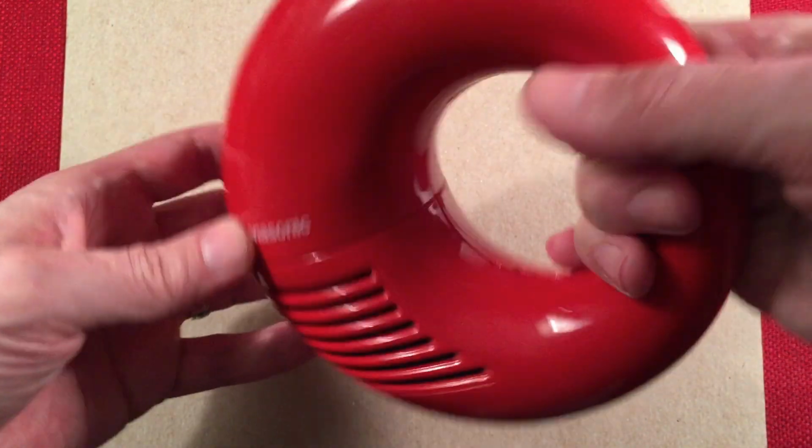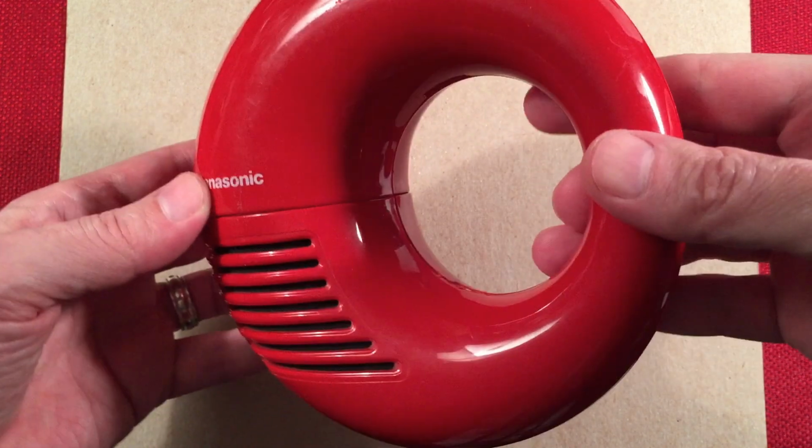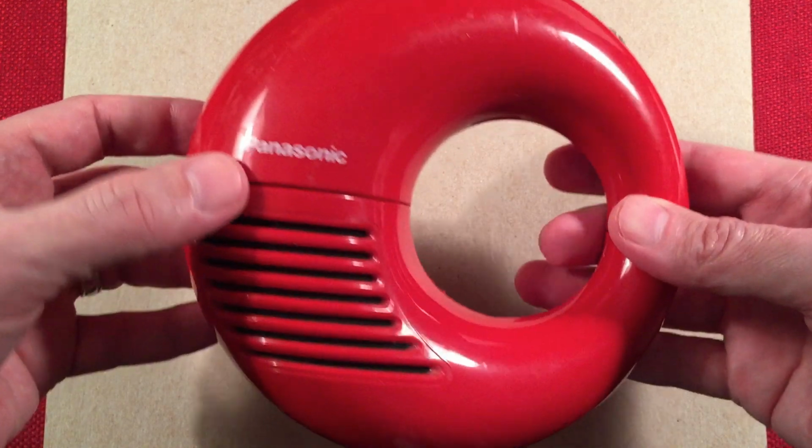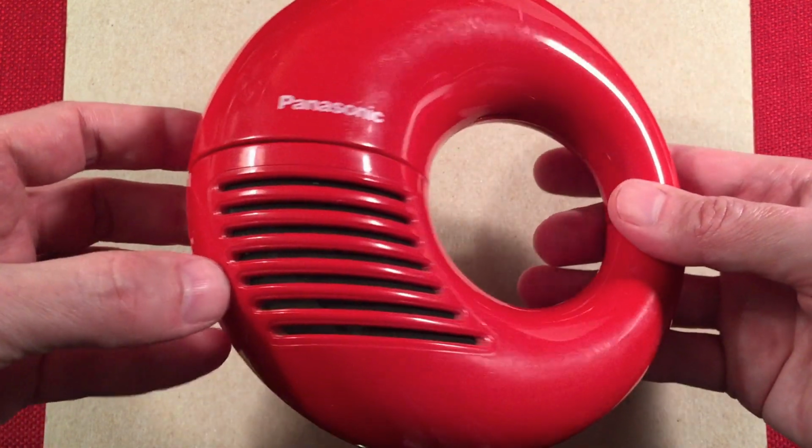But when you move it, just keep in mind that if you have a weak station, it'll, of course, change the reception because there's an internal ferrite antenna in here. Yeah, and it's directional sensitive. So keep that in mind.